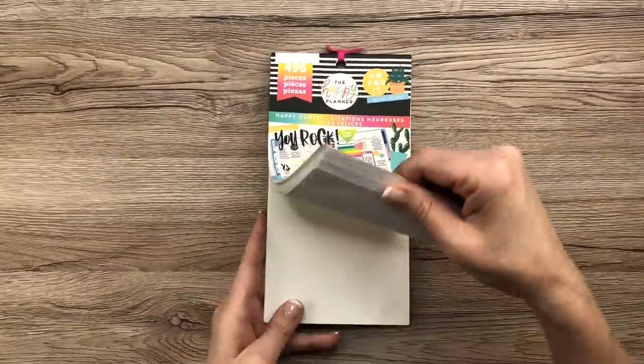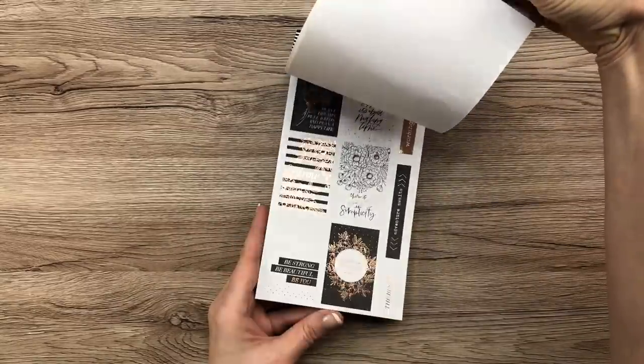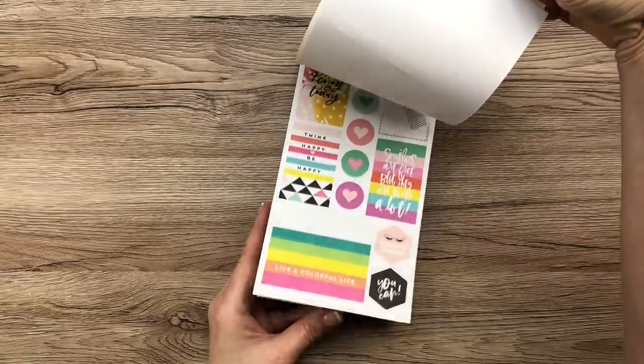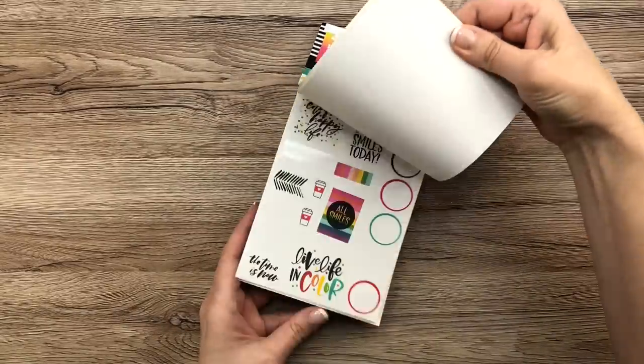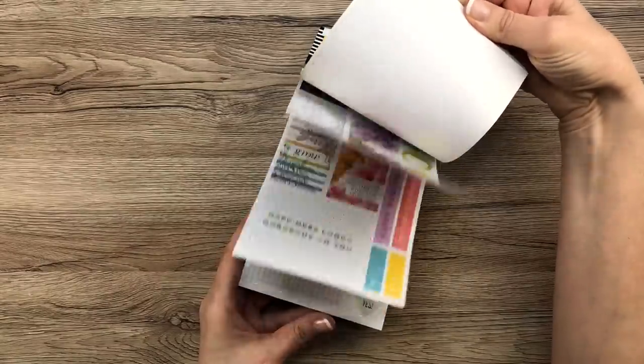Happy quotes actually could be considered seasonal, I think. Well, no, this isn't seasonal. I'm thinking of another one. So this is just like happy kind of quotes. Like it says, there's clear quotes in here. There's box stickers. This is a really cute book.